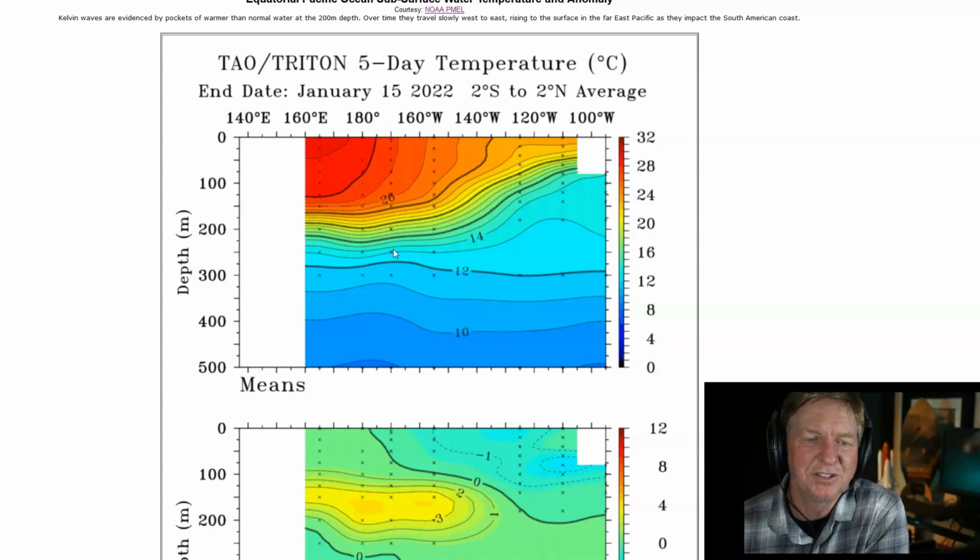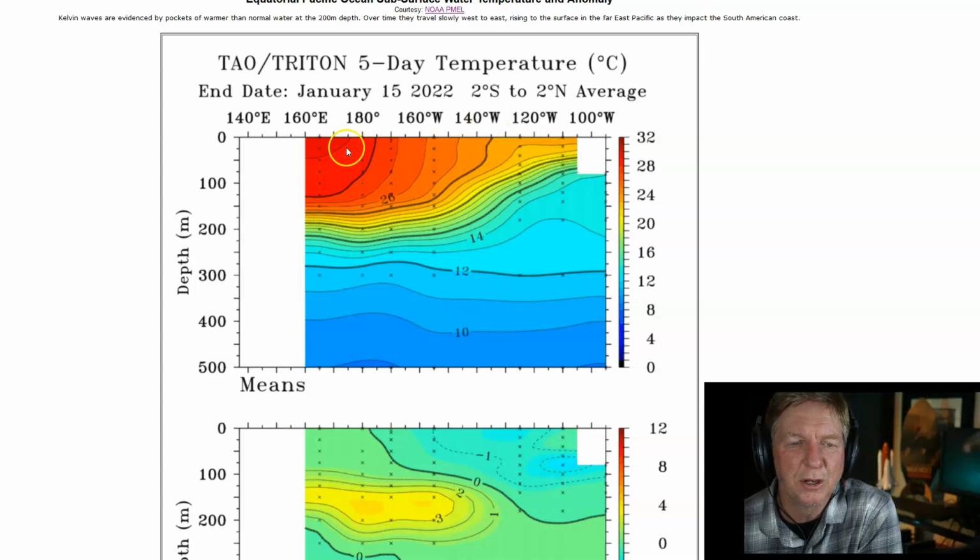They beam it up via satellite to a central processing facility, run that data through a model, and you get a profile of temperatures down in the ocean, down 100, 200, 300 meters. It's really down about 150 meters that we're interested in. But what's that, about 450 feet?